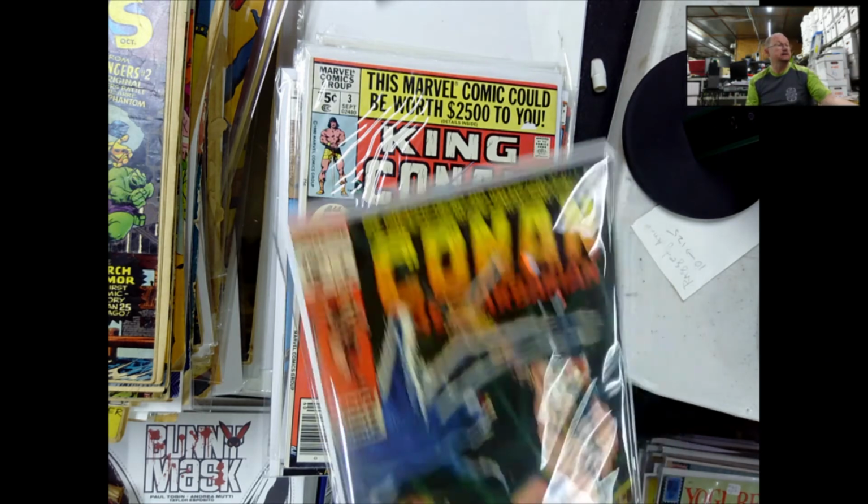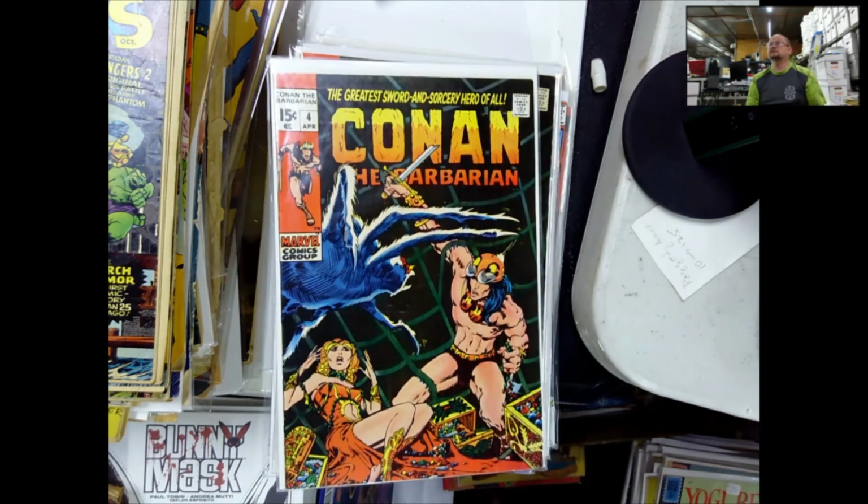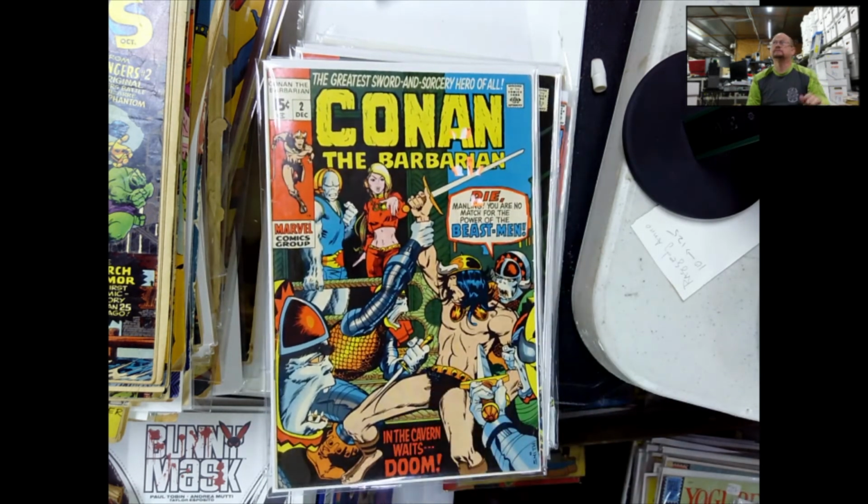Conan the Barbarian, issue 4. And again, I got really confused, so I got another issue 4. Issue 2. So now my Conan from, I think, 1 to 200, I have done. Not including every variant or Mark Jewelers, but I've got at least one of every from 1 to 200, I think.